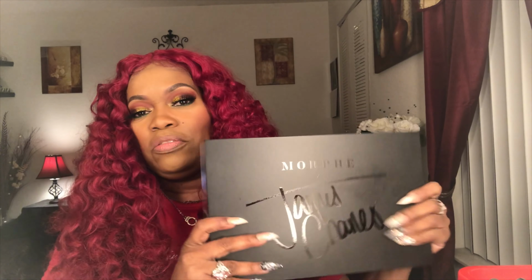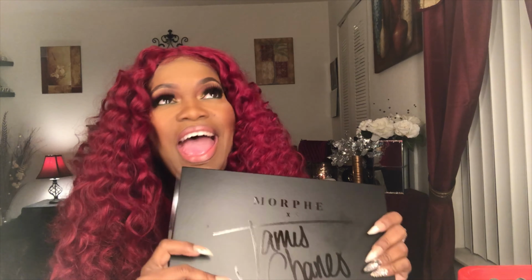This beautiful look that I just came up with is featuring the infamous Morphe James Charles Palette. I know, I am late to the game. I just picked this up recently, even though I should have picked it up sooner.